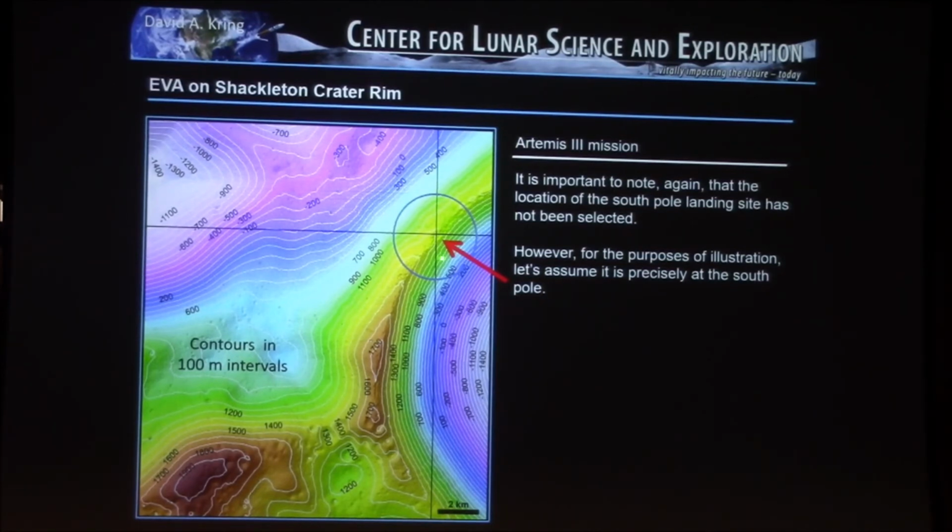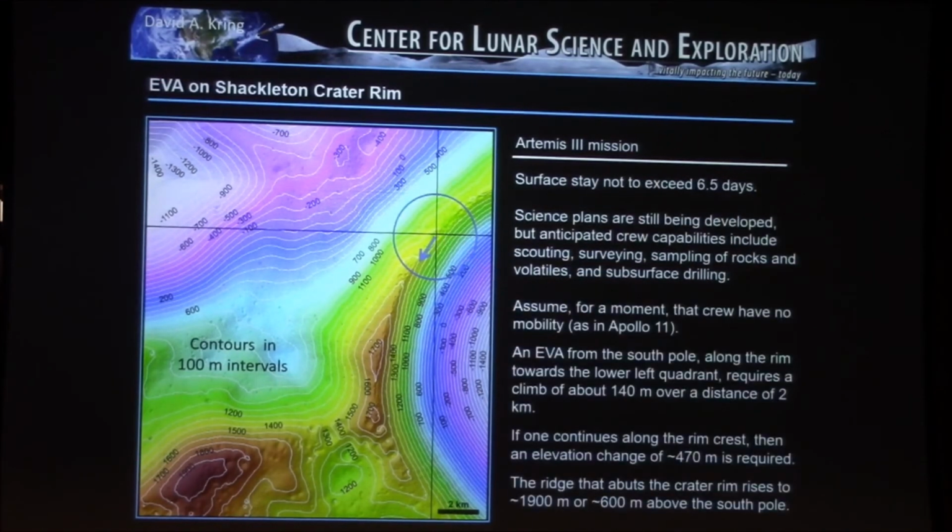But let's, for the moment, say it's at the South Pole, and let's say that the crew have no mobility. So it is a walking EVA, just like Apollo. We in fact were asked last July to evaluate this. NASA headquarters called us up and said, if they land at the South Pole and they walk 2 kilometers, what is it they're going to be able to do and see? And so we identified some of those boulders I showed you in some of the earlier slides, but we also pointed out the topographical challenge.